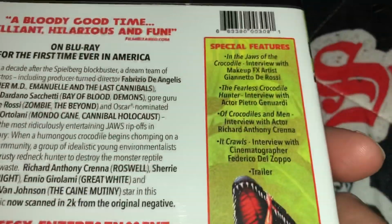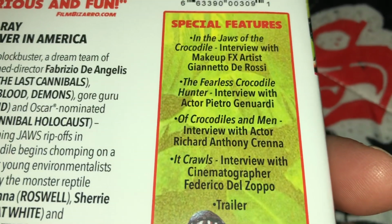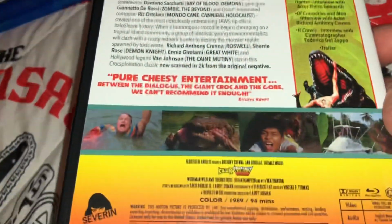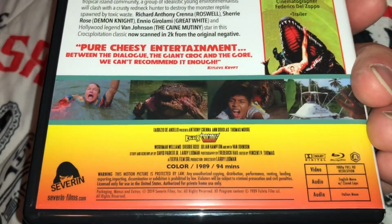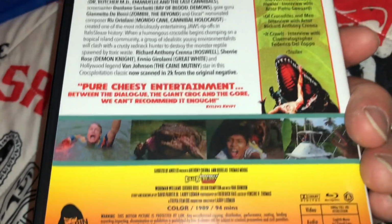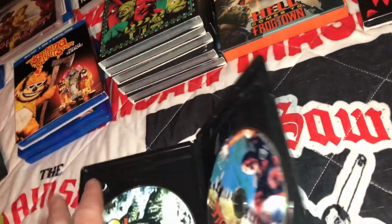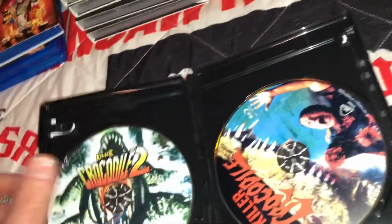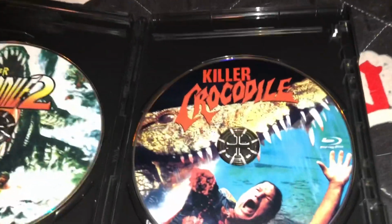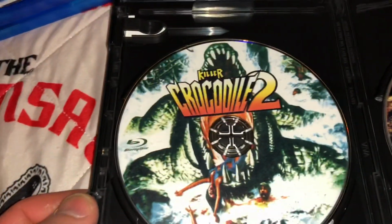And there are the special features if you want to pause and check those out. And these are always fun movies. These are fun drive-in style films, another popcorn type film. Sometimes these are almost black comedies or dark comedies, you know, they're unintentionally funny. But there you have the 2 discs. There's Killer Crocodile and Killer Crocodile 2.